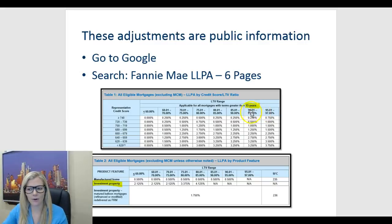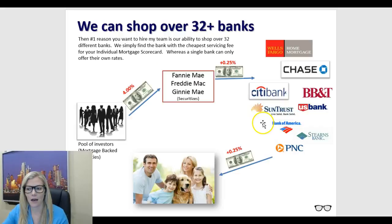Here, for example, if you put 5% down, you're going to be in this column. And then if your credit score is a 740, there's already going to be a 0.25% rate adjustment directly from Fannie. That's before the banks get involved, based on the 5% and 740 credit score. Now, the worse your credit is, the higher that adjustment is. So credit scores with conventional loans is very, very important. It is one of the main factors.